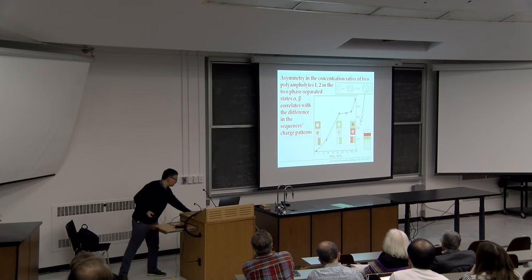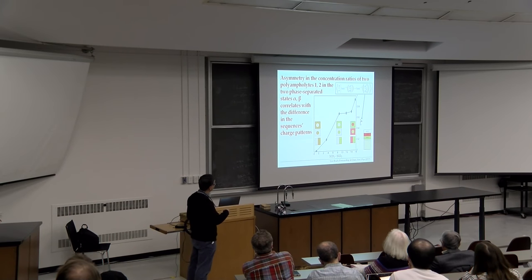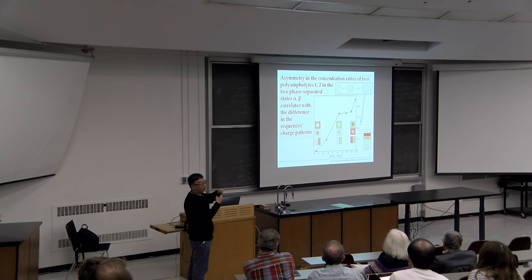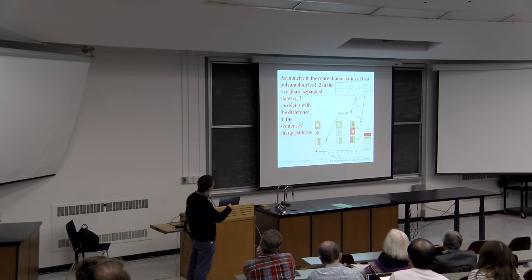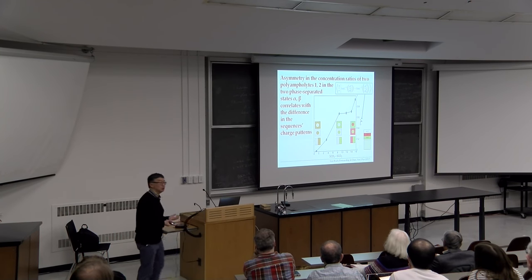So we can even make a plot of this for these six examples that we did. This is the difference between SDZ1 and SDZ2. And this is a symmetry parameter, basically parameterizing the polyampholyte in the alpha phase and the beta phase, and the ratio between the two kinds of polyampholytes. So if they are similar, it would be small. If they are dissimilar, this would be big. So with the increase in the difference between the charge pattern parameters, you would have more and more demixing between the two types of sequences.